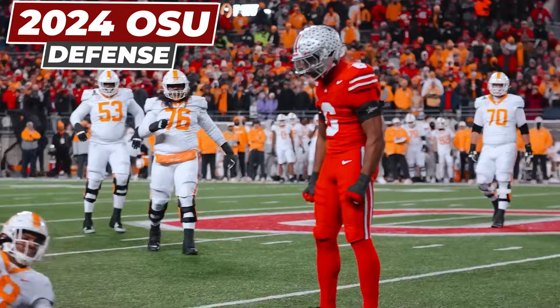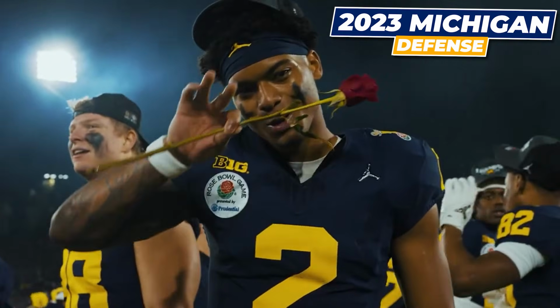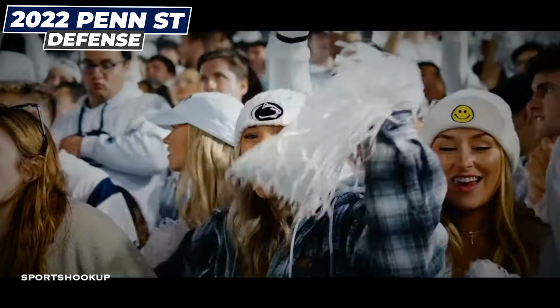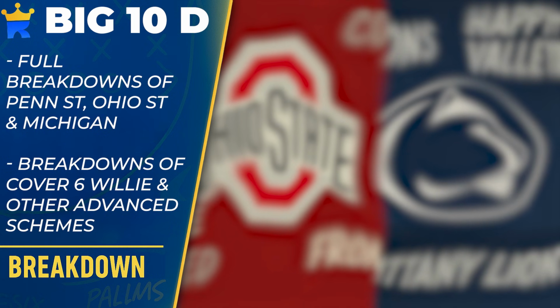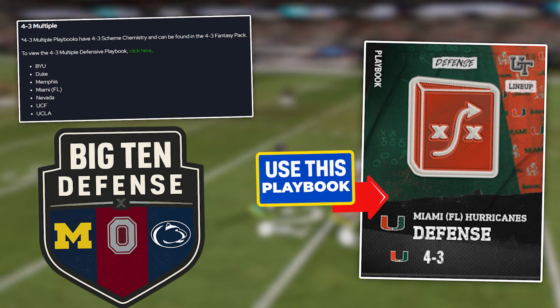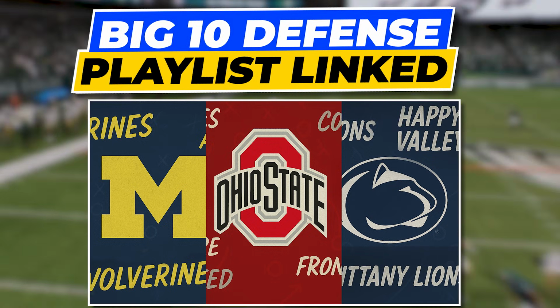We've got 3 full team breakdowns coming with 2023 Michigan, 2024 Ohio State, and 2022 Penn State. Each is going to be getting their own deep dive into how they shaped this Big Ten defensive system. We'll show you how to implement my favorite match coverages like cover 6 Willie, and all of this is going to be built out of the 4-3 multiple playbook. All 3 of these defenses can be combined into one giant defensive scheme.